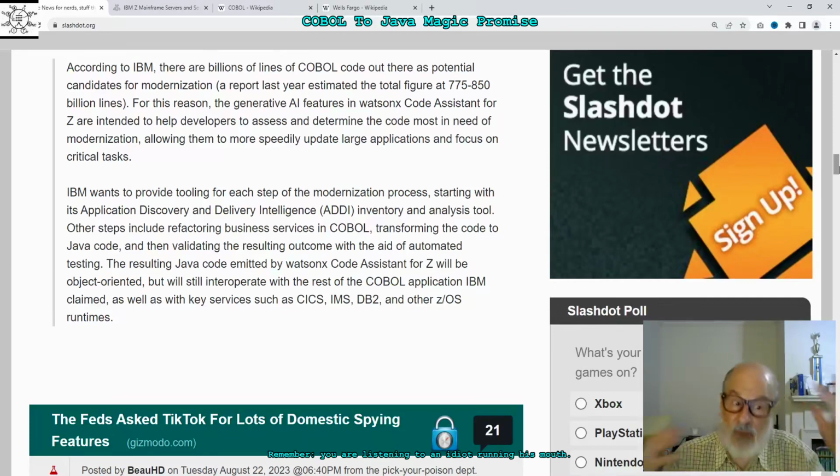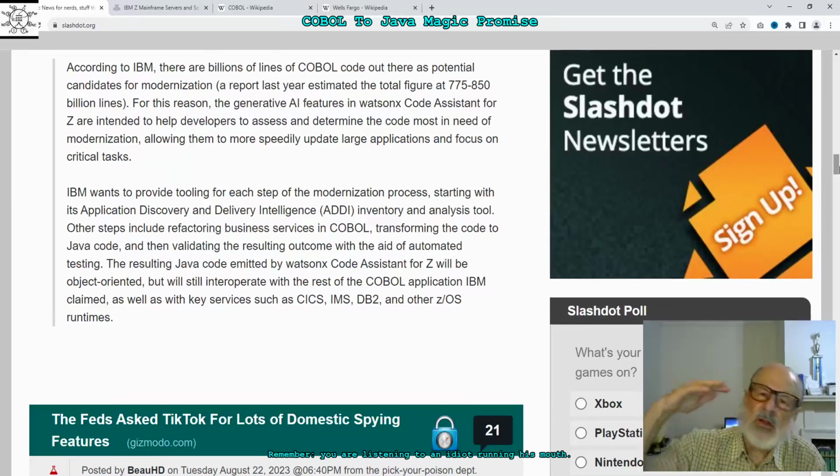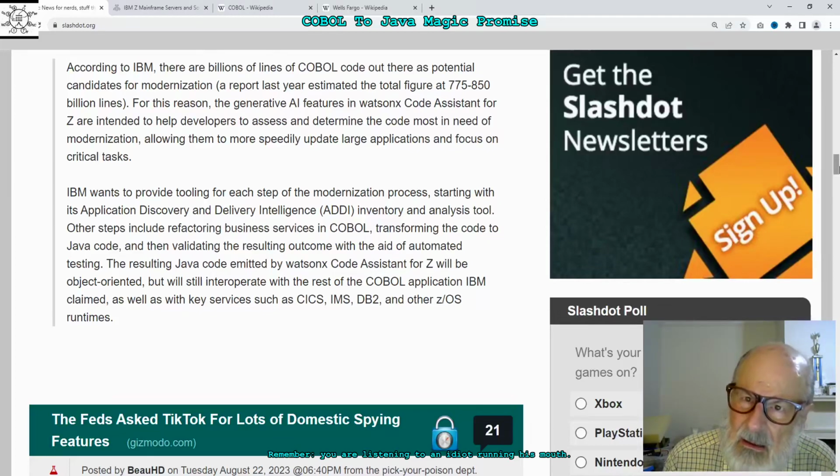Other steps include refactoring business services in COBOL, transforming the code, oh, here's the big thing, transforming the code to Java code, and then validating. What does that mean? What does validating mean? When they would put a code update, like if you get the Windows code, the monthly Tuesday patch day stuff, and you put it on and your printer stopped working, didn't they test that? And it isn't just any printer. It's the printer brand used by like half the businesses of the world. I'm not making this up.